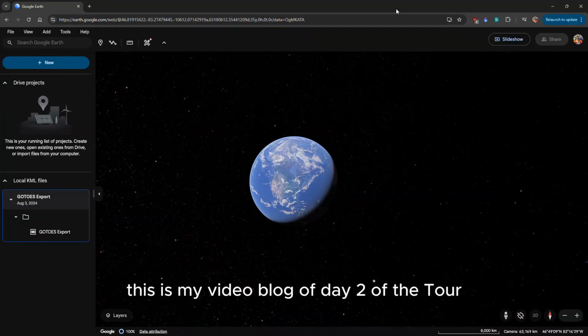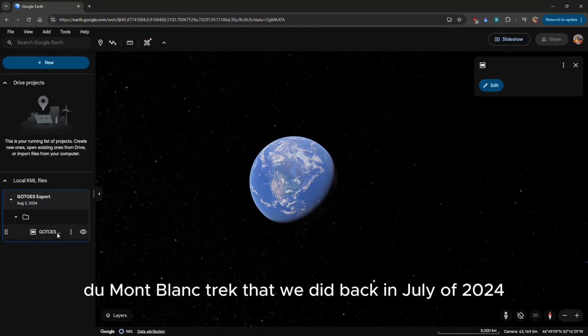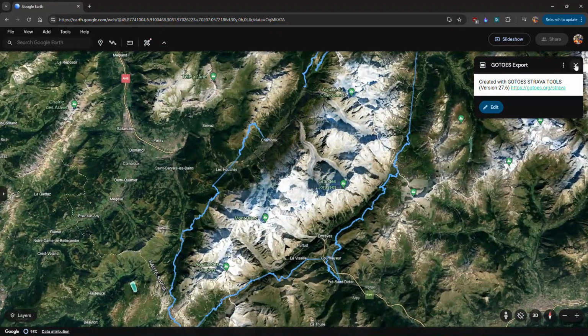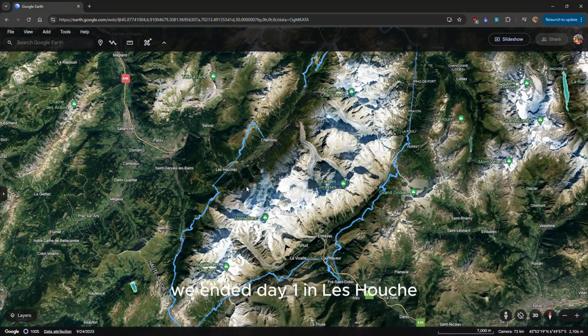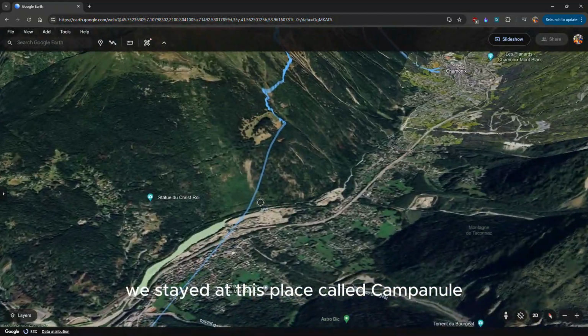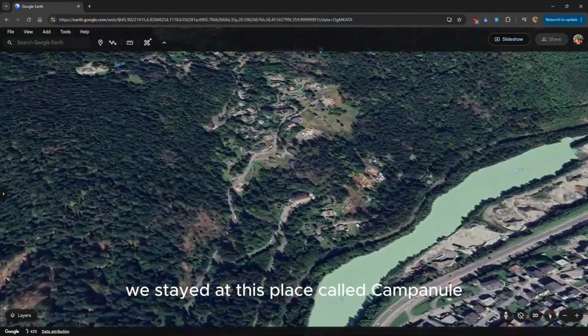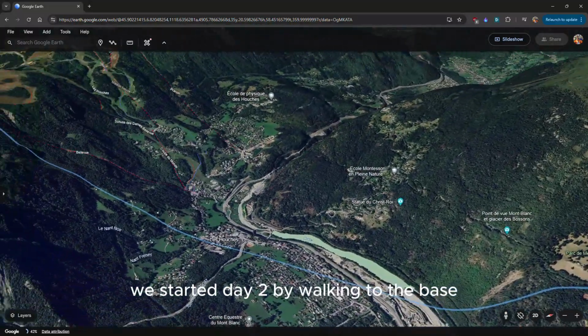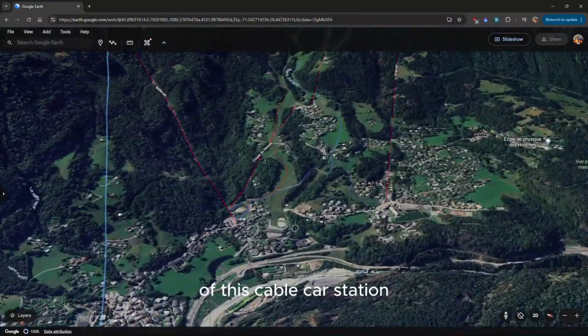This is my video blog of day 2 of the Tour du Mont Blanc trek that we did back in July of 2024. We ended day 1 in Les Houches. So in Les Houches, we stayed at this place called Campanule. This is right here.